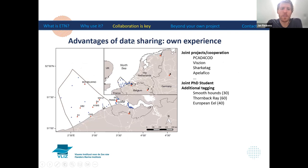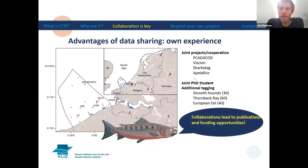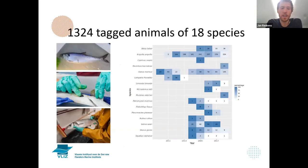So more examples on the advantage of not only having this network, but also sharing the data. So here's some other projects we got together with people in the Netherlands. Just by having this network, they added us to their projects. We have some joint PhD students, and it allowed us to do some, as I mentioned before, pilot studies, or to do some extra tagging because the network is present. And so, as the fish is saying, collaborating leads to more publications and funding opportunities. So since we have this network, we had a lot of collaborations starting.